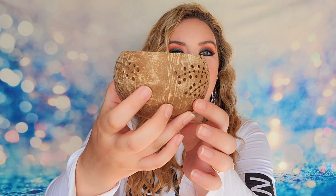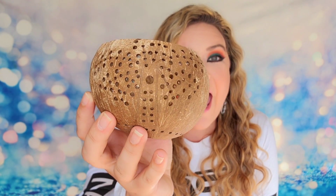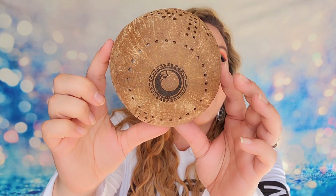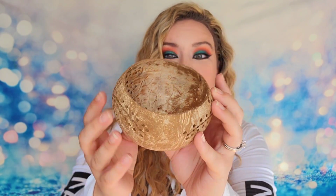Next item that I have here is this round little holder. Is this like a candle holder? It's a coconut! Oh my gosh, it's a coconut! I'm so excited. Look at this. Okay. I think this is a candle holder, and you've got a little palm tree on here on a coconut. I mean, how cute is that? I love this. This is so cool.